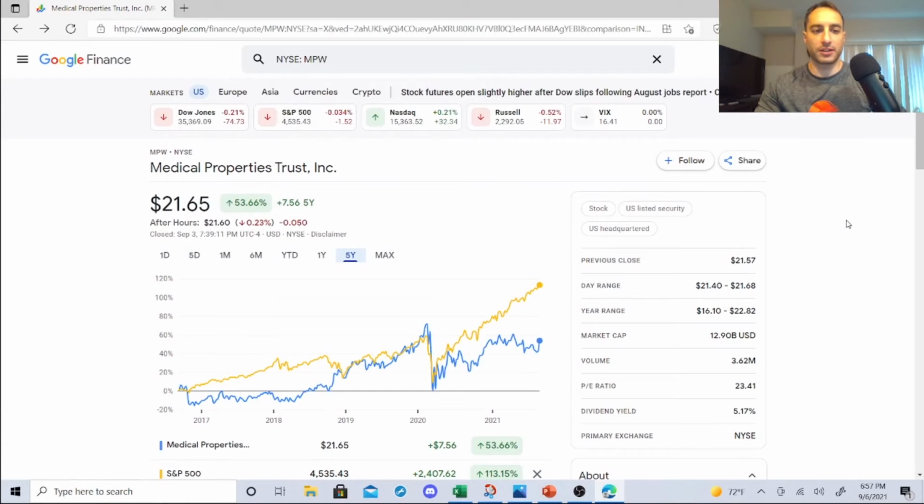So that first stock is Medical Properties Trust. It's sitting at $21.65, a dividend yield of 5.17%, a PE ratio of 23.41. Its year range was $16.10 to $22.82. It is sitting at $21.65, so it is not too expensive. It was actually in line with the S&P for the past 5 years, and then it took a huge nosedive. But this is a specialized real estate investment trust. I own this one, and I'm long in it, and I'm going to show you why.